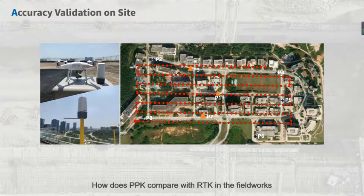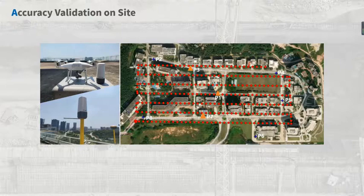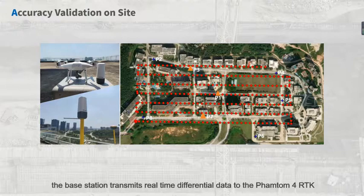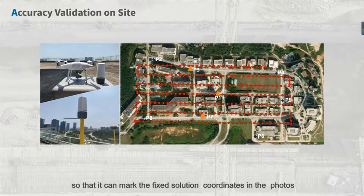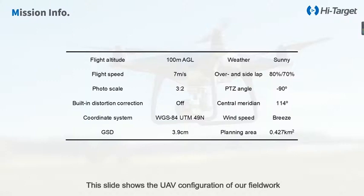How does PPK compare with RTK in fieldwork? To validate the performance in practice, we set up an InnoOne receiver, which is a compact GNSS base station specially designed for drone operations, as well as 8 checkpoints near our office. During the mission, the base station transmits real-time differential data to the Phantom 4 RTK so that it can mark the fixed solution coordinates in the photos. At the same time, the static observation data is also recorded in the internal memory to provide data support for PPK processing. Finally, we can use both PPK and RTK sets of results to compare the difference in absolute accuracy. This slide shows the UAV configuration of our fieldwork.